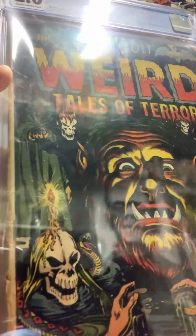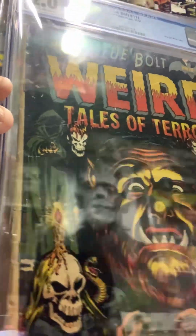But I try to keep all my slabs in Mylar. Well, I don't try, I do. I keep all my slabs in Mylar because I hate a scratched up case. So if you're going to pay the big bucks to get one graded, keep it in Mylar. That way you don't scratch it up.